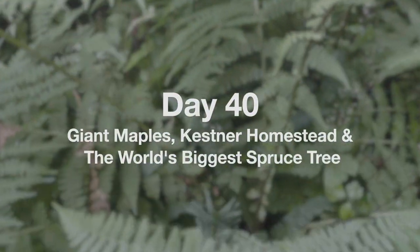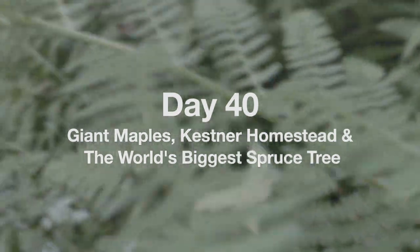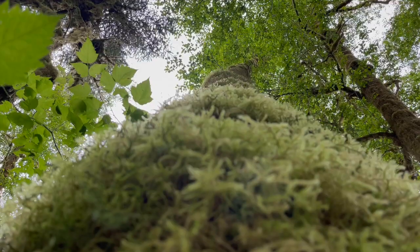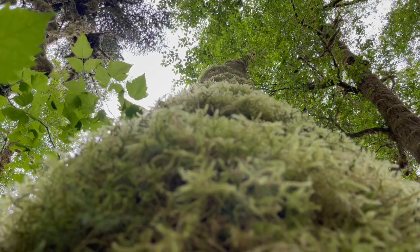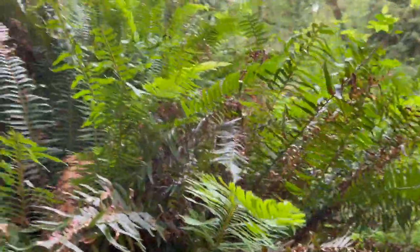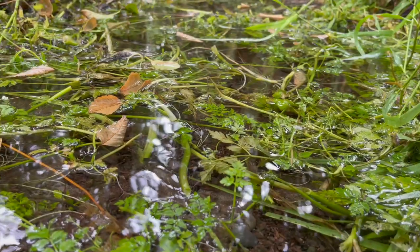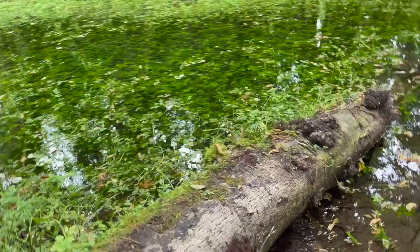The following video montage was created by 8-year-old Alexis. I'd never seen a rainforest before, and it was amazing. It made me feel like I was walking through a fairy tale. I really liked the ferns. They were so magical.